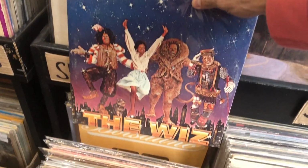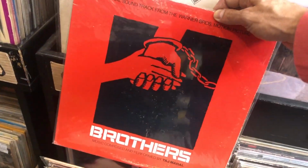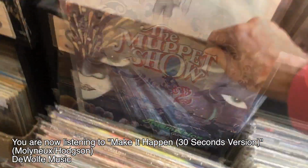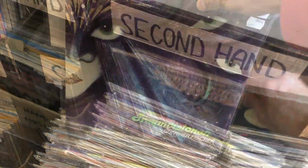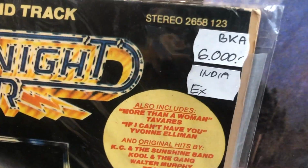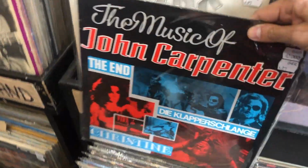Oh, The Wiz, produced by Quincy Jones. Kinda forgotten today, I think, but a really stunning musical. This was Quincy Jones' first work with Michael Jackson, and the rest is history. Saturday Night Fever, Indian Pressing, and some John Carpenter.